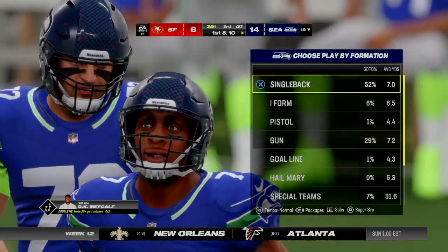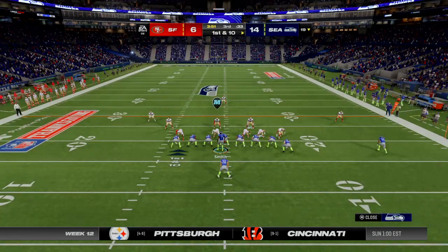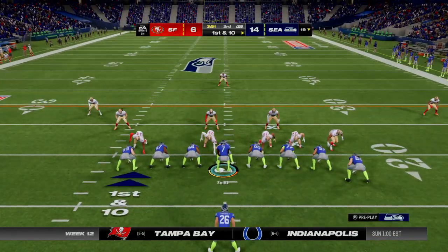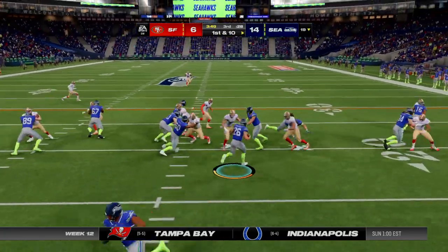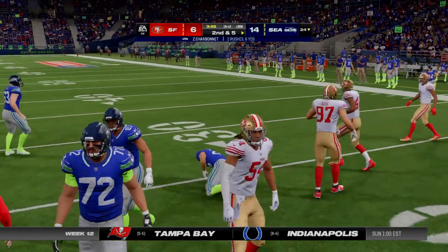The Seahawks offense has in store with their first possession of the second half. Now Smith and the Seahawks are going to come up 1st and 10 at their own 19-yard line. And they'll start on the ground with Charbonnet. Stopped at the 24-yard line after a gain of 5.